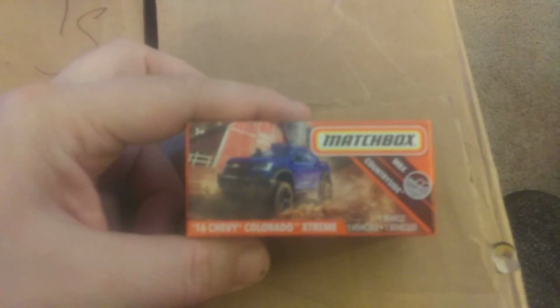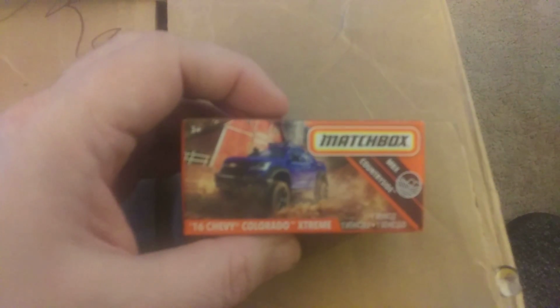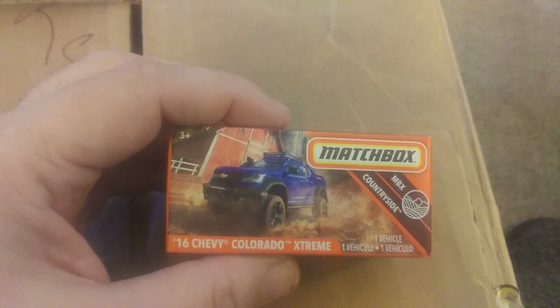And then we got the 16 Chevy Colorado Extreme in a nice blue color. And again, I have never opened these. This is going to be a longer video too, just so everybody's aware if you're still with me. I don't normally make videos past 15 minutes, but there's so many diecast cars here that these might be half an hour long.